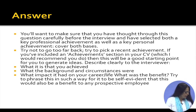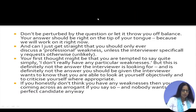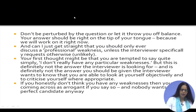Now, I apologize, this heading was for the earlier question, which is, what are your weaknesses? The slides have got mispasted. The question which the interviewer is trying to find out is, what your key selling points are, what your strengths are. So this is the meaning of the question, what are your strengths, not what are your weaknesses.